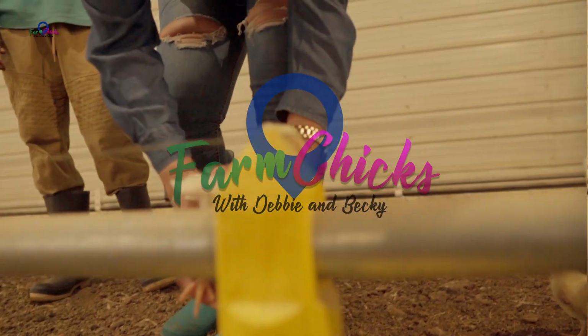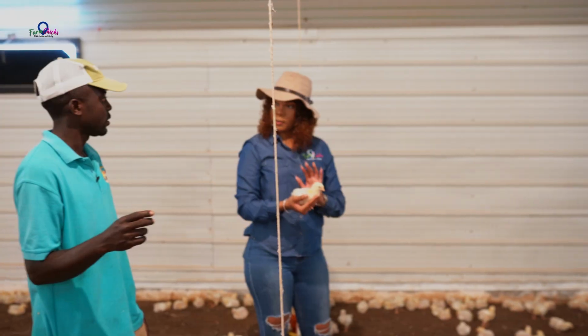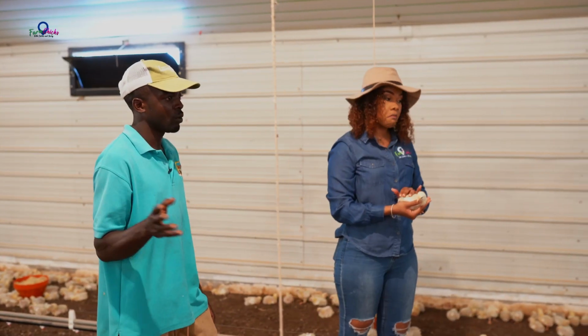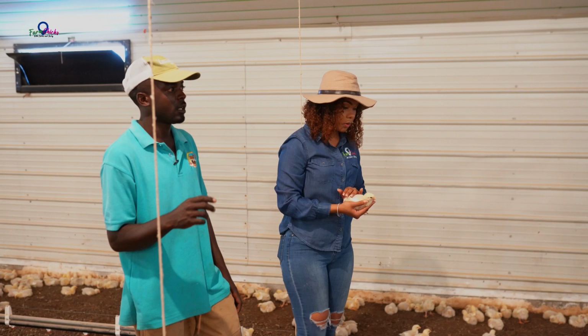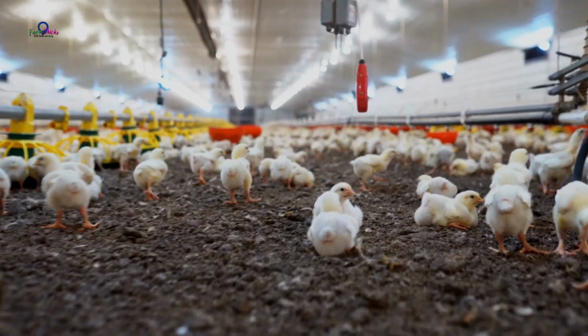Each week you would weigh the birds. Do a sampling of the house: you lift them up and you weigh them. You would normally weigh like 40 chickens, and then estimate the rest of the flock.